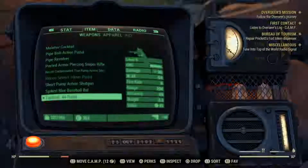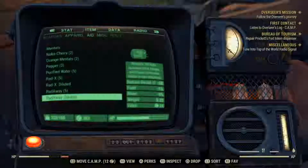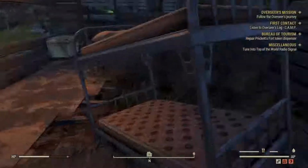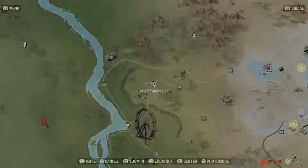You know what I'm going to do? Since I'm right here, I'm going to take a little bit of rad away, and hopefully... Perfect. And now I'm going to rest. This is basically free HP. I do wish you could speed this up, but I understand why you can't. It's real time, so you basically have to sit there and stare at yourself as you nap, and you can't do anything. I think maybe I can pop the map up. That's about it. So this is a little boring, but it's free health restoration, so I can't really complain.